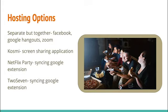Furthermore, as it's a screen sharing application, you do need to be careful what you share through it, as there are licensing issues with certain shows, so be careful what you share, and you might want to read through your legal agreements just to be on the safe side.